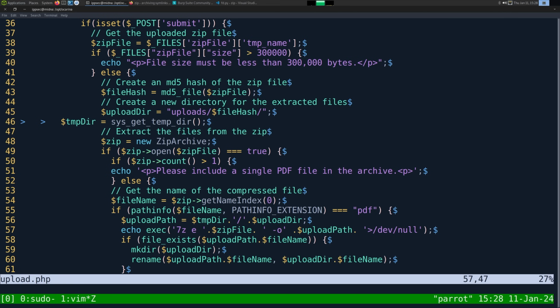So we can't just put a command like this, right? So that doesn't work. This one, we don't have the ability to do anything with because we don't control that, right? Upload directory is the file hash. So the only place we have real user input is in a properly escaped, well, I don't want to say properly, but in a place where it's not easy for us to get code execution.